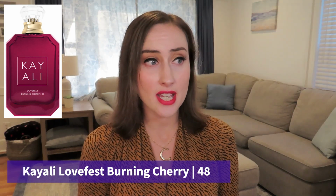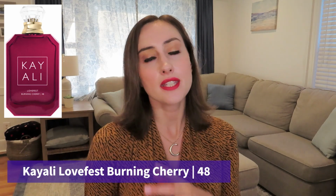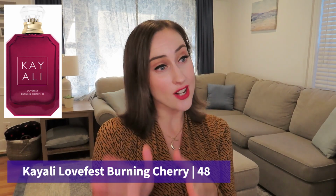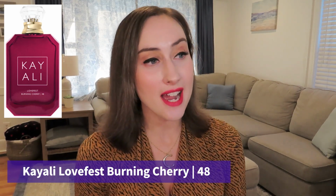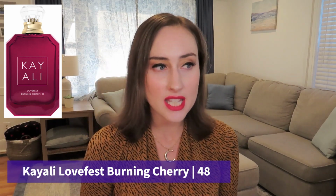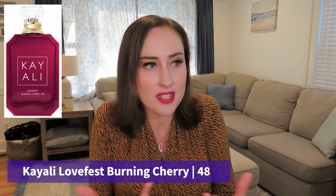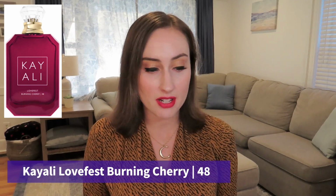So I'm first spraying on my skin. This is a straightforward but very rich cherry scent with a very slight campfire vibe underneath, which is actually kind of cool. In the dry down, it's this nice blend of cherry with a very light smokiness, not overpowering, just enough to give it a little bit of oomph, a little bit something different about it. Otherwise, it's not very complex.